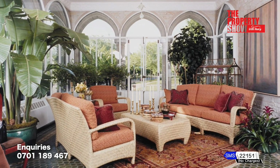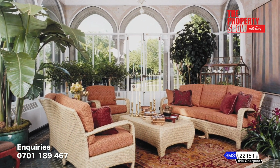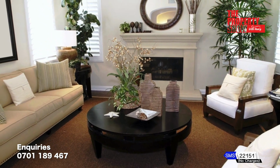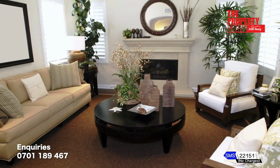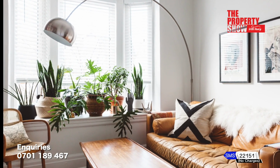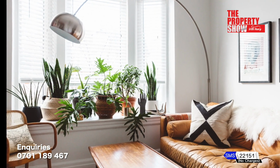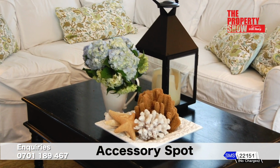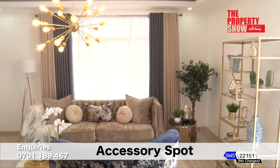Accessorize with plants. Plants have a big effect on the air quality inside our homes. Houseplants are an easy, effective way to give your room an instant update. They are a great way to bring in some greenery, add life to the room, and have a lasting effect on your mental health.